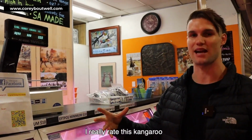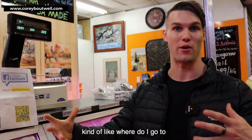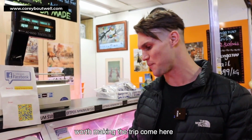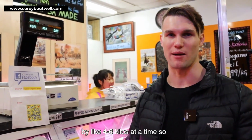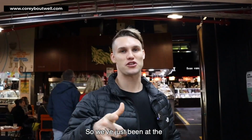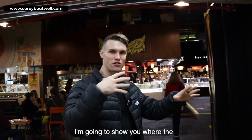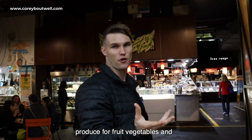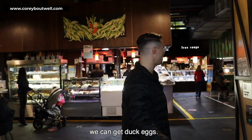I really rate this Kangaroo Butcher. A lot of people ask me where do I go to get it? Here at Central Market, it's literally worth making the trip. Come here, buy like 4-6 kilos at a time, so it's gonna last you quite a while, and yeah, enjoy it. So we've just been at the Kangaroo Butcher. I'm gonna show you where the House of Organics is. This is just really good produce for fruit and vegetables, and where you can get duck eggs.